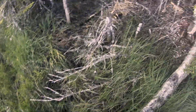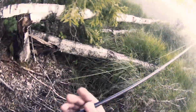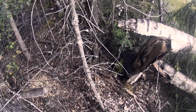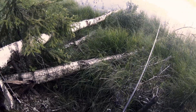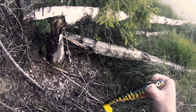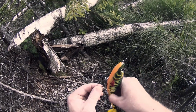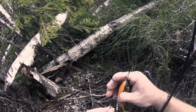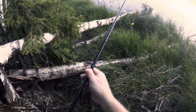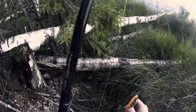Let's see. See, like they've taken down most of the trees and then the wind has pushed them out in the water. That's not a good thing for me as a fisherman. See the hooks. Maybe I bent that one just slightly. But this little Rapala bait has got some strong hooks.